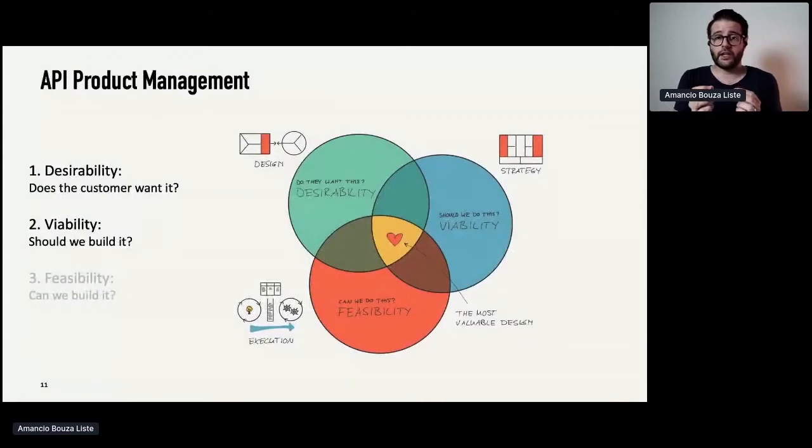So you have these three things. API product management, in the end, is product management, and it's about mitigating risks: the risk of not building something the customer wants, the risk of not building something that helps the organization, so no business value and no direct or indirect monetization, and also the risk of building something that you can't even build. And I think at this conference there's a lot of talk about feasibility, how you can build better APIs in a better way.